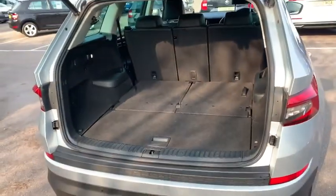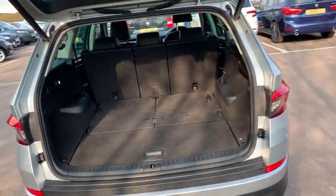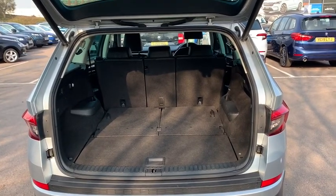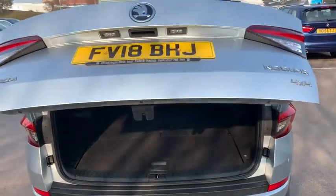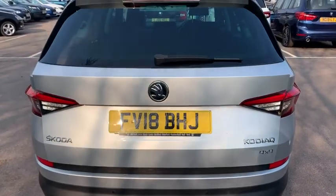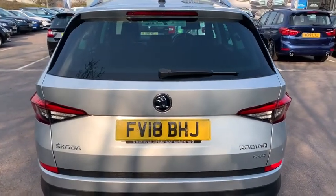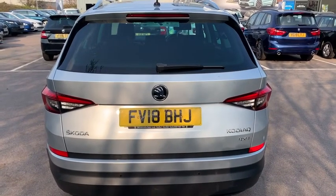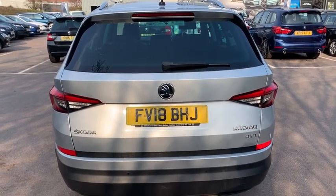Now this car is currently available. If you'd like to express interest in it, you can click on the button available on the website or feel free to get in touch with one of our sales advisors. Additionally, you can place a £99 reservation fee on the car that will hold the car in place, giving you first choice on what you'd like to do. And that is also fully refundable if you decide not to go with the car in the end.